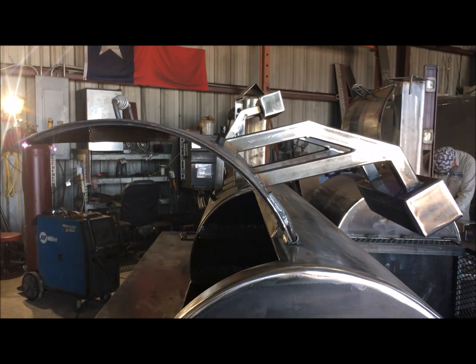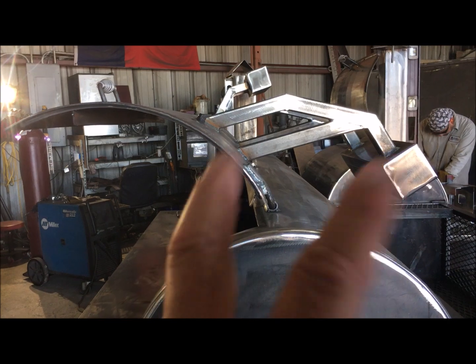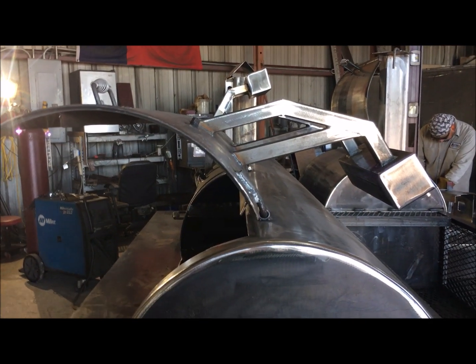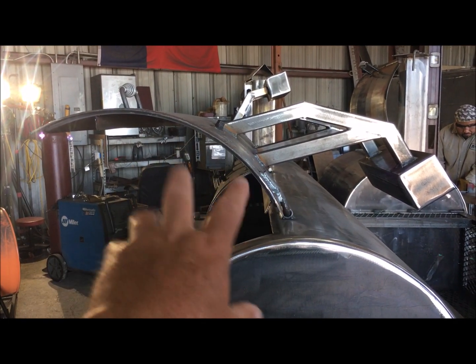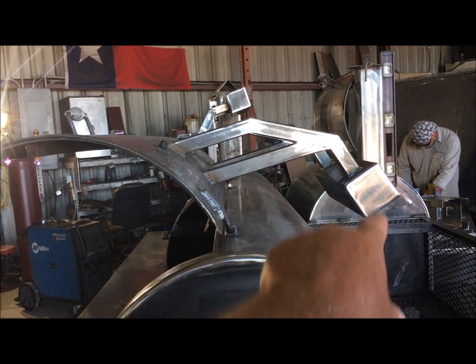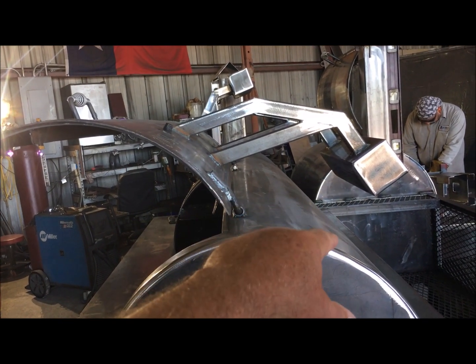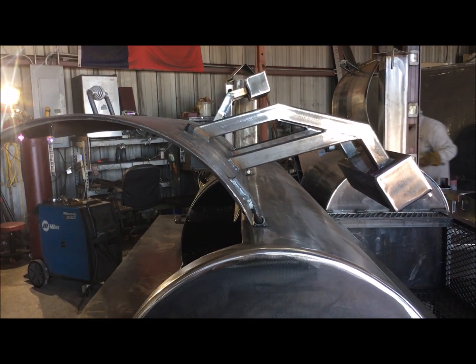I want to show y'all something, just the quality of these Gator Pits. You notice something with this door? Just check out the door. Look at it over here. That's your door counterweight. That's actually your door stop. That's what locks your door back and holds it back when your door is fully open.